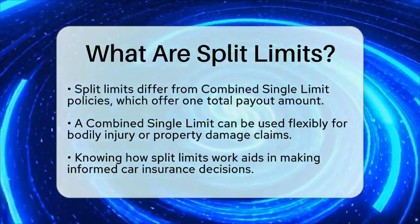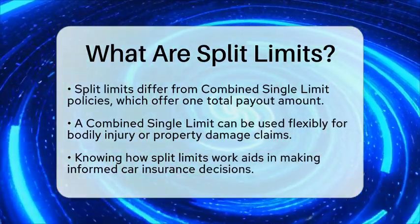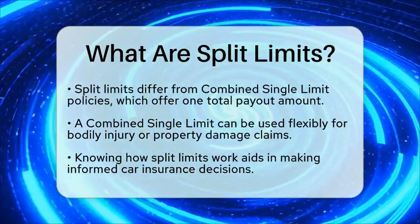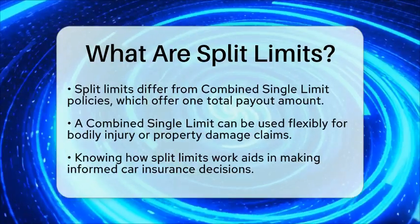In summary, split limits give you a clear breakdown of your liability coverage, helping you understand how much protection you have in different situations. Knowing how these limits work can help you make informed decisions about your car insurance policy.